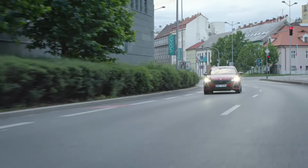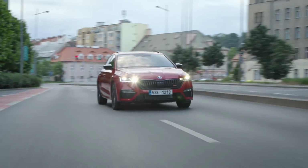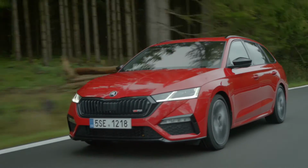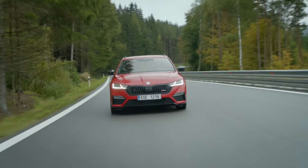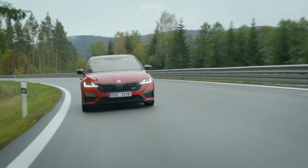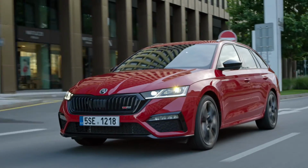Adding to the practicality, the functionality and the honesty of the Skoda Octavia, this emotional component, this driving pleasure, is a very nice combination that works very well. And talking about the design, we took the car, which is already very dynamic, and we tried to make it even more dynamic with the typical family RS insignias.